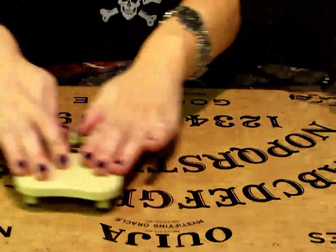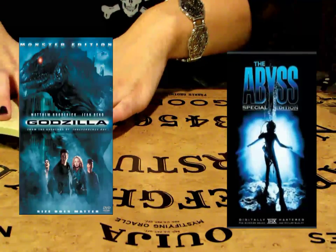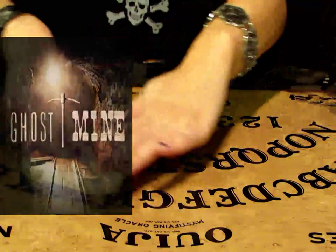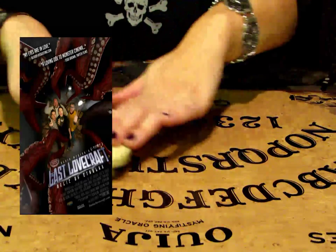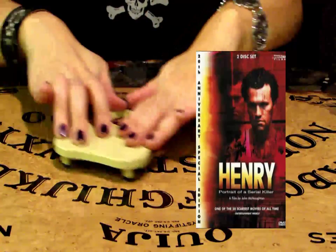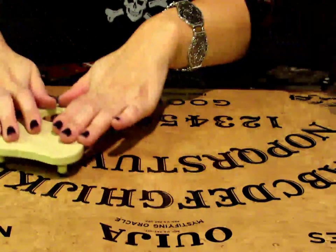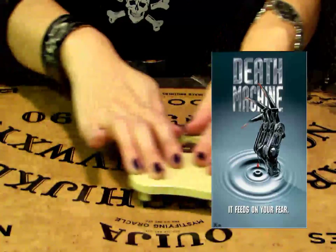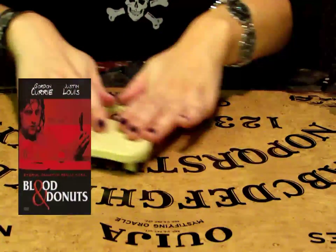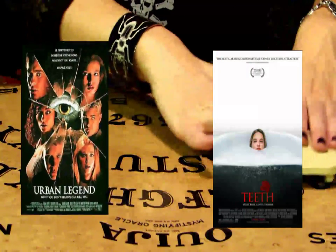On Sunday, September 1st, Sci-Fi Channel will be showing Godzilla, followed by The Abyss. After that, Ghost Mine. And if you want, you can flip the channel over to FearNet in the evening and watch The Last Lovecraft, Relic of Cthulhu, followed by Henry, Portrait of a Serial Killer. And then on Monday, September 2nd, FearNet will be showing Wicked Little Things, followed by Death Machine. And after that, Blood and Donuts, followed by Tea. And ending the evening with Urban Legend.